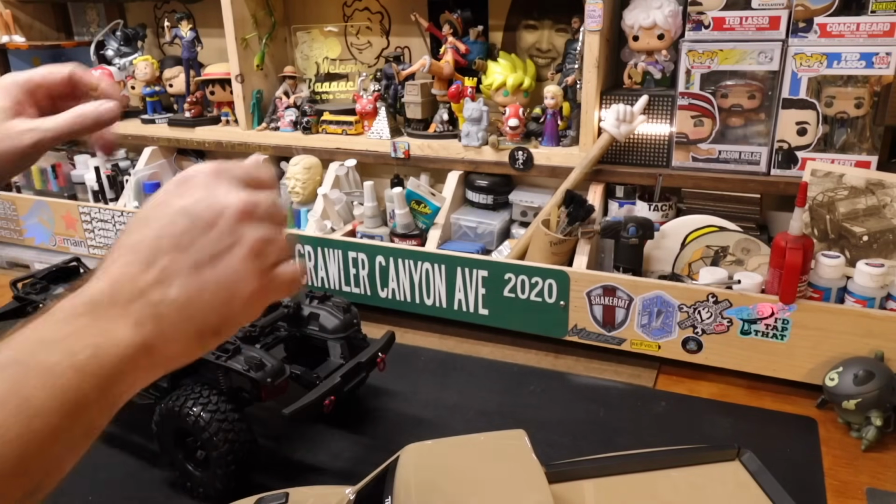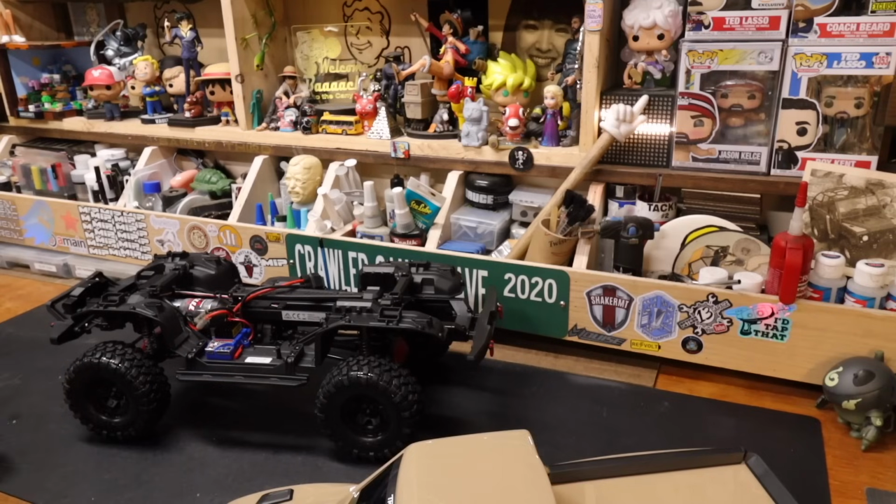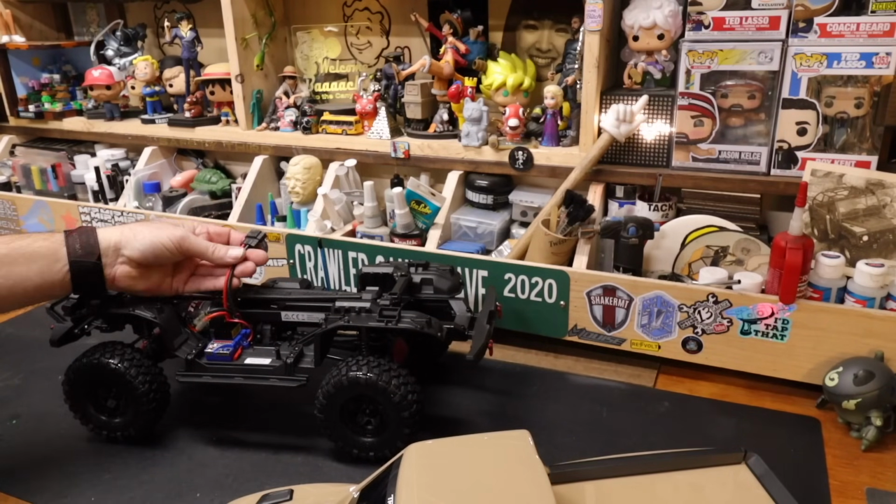Okay. Are the shocks oversprung? Are the shocks underdamped? I don't know. I'm not going to go by the feel on the bench. I'm going to go by the performance on the rocks. So what we're going to do right here, right now, I'm just waiting for a red light to come on in the soldering station right over here. Traxxas plug.